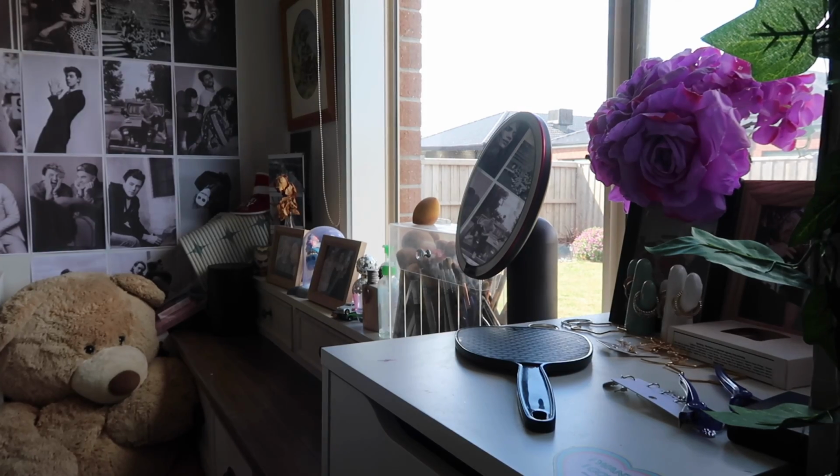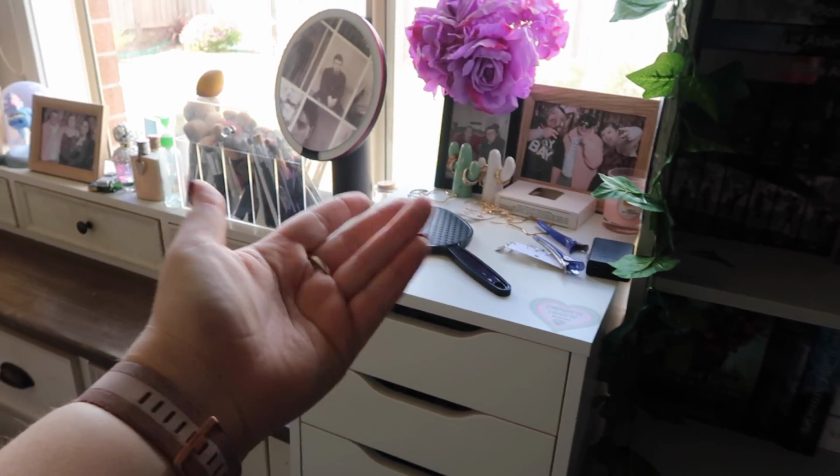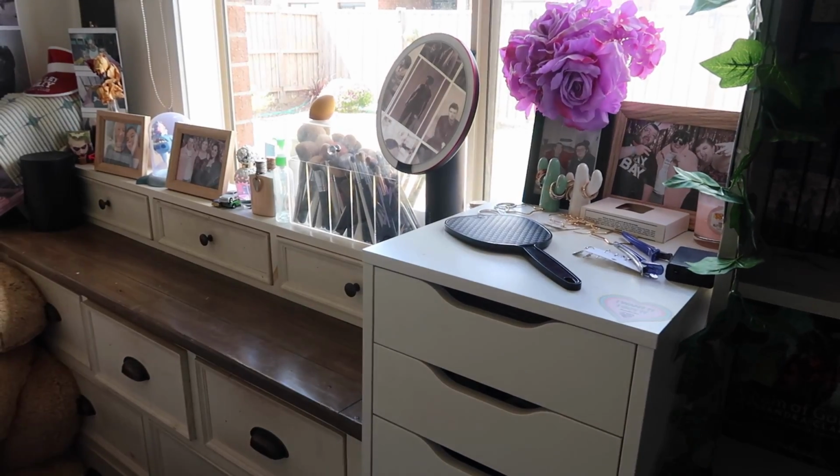First thing I'm going to show you is my Alex Straw unit, which is what you can kind of see. So this is my Alex Straw unit right here. I'll leave this link down below. This is the 9 drawer Alex unit. Honestly, it works kind of good, but could be better, let's be honest.